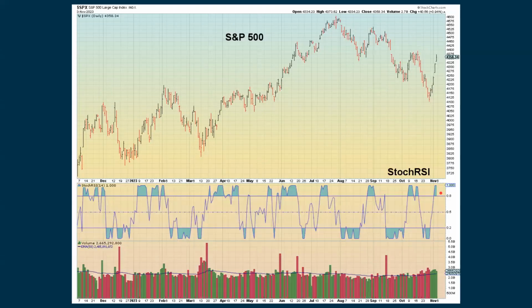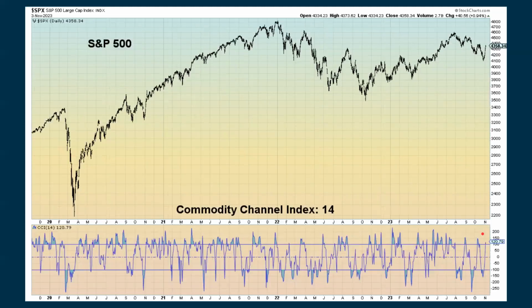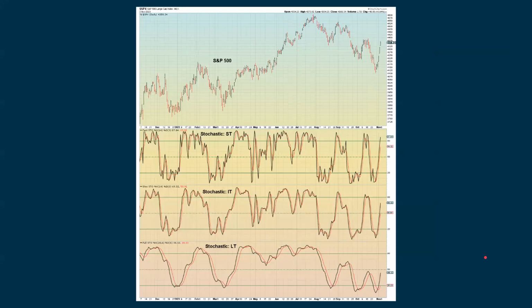The Stochastic RSI is extreme positive. The Williams %R... now, these could all go further, and they could camp out here for a while. The CCI 14 is starting to get extreme positive, but as I said earlier, the 20 period is not. On a short-term basis, our stochastics are getting extreme. We're positive in the intermediate term, and we're just about ready to cross back above 50 with the long-term stochastics.